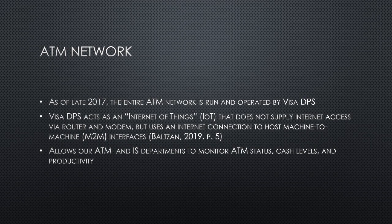Back in late 2017, LMCU changed our entire ATM network from an older and slightly outdated system to a newer one operated by Visa called Visa DPS. This network allows our ATM and IS departments to monitor ATM status and look for faults and errors. It allows us to monitor cash levels and also the productivity of each ATM and how much it's being used or not used.